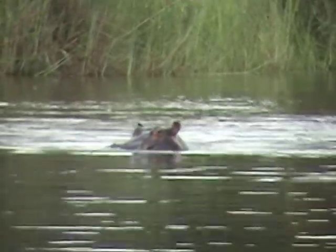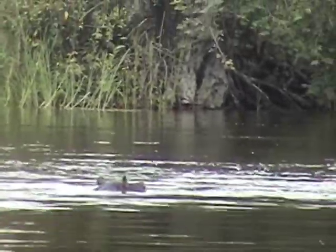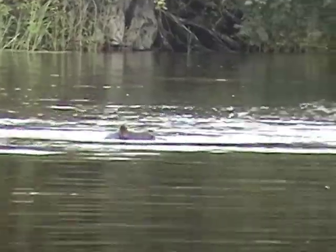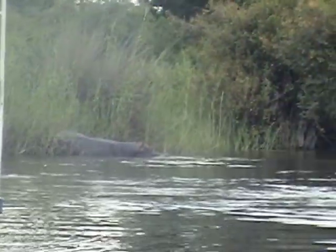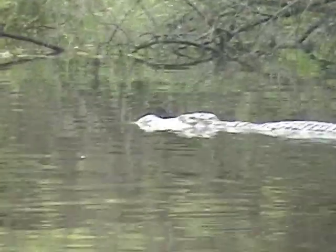Whoa. That's kind of scary. Those things are huge. There he's going in. Oh, now he got back in. There's a crocodile right there, just floating around. Kind of like 6 feet, his tail is just barely moving. It's about 7 or 8 feet.